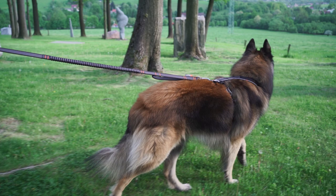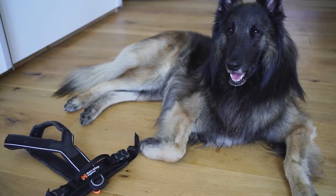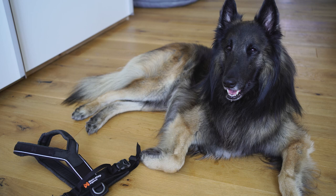So having any buckles there wouldn't be a good idea, especially if you have a strong puller and you do a lot of hiking, or if you want to give canicross a try or any other mushing sport, I definitely recommend a harness without buckles on the neck straps.